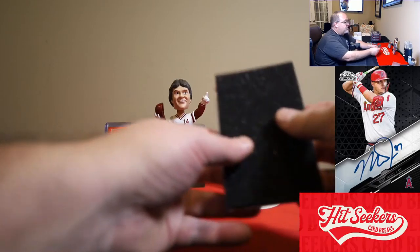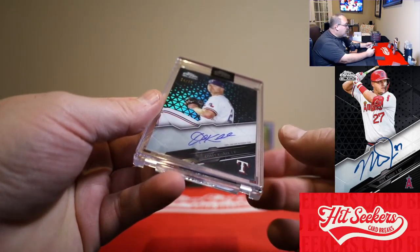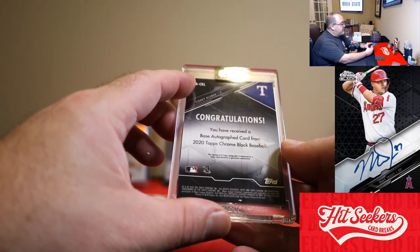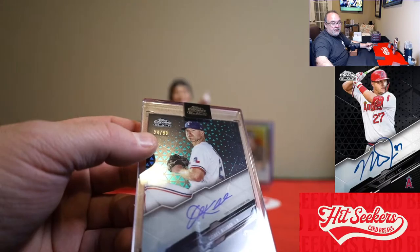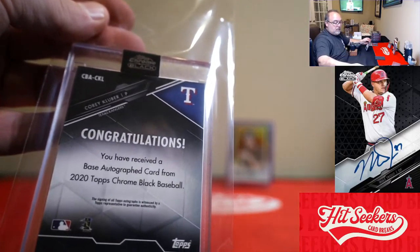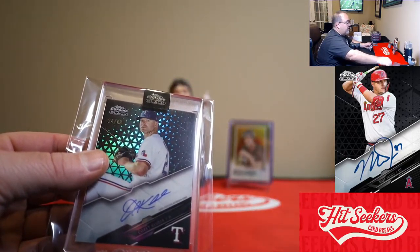Okay, and let's unveil together our first encased auto. What do we got? Corey Kluber, 24 of 99. That is a green refractor of Corey Kluber of the Texas Rangers. Texas Rangers heading out to Jim Gohanigan. Congratulations, Jim. Corey Kluber green to 99 for the Rangers.